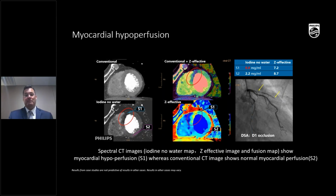And that can be reconfirmed by also looking at the effective atomic number maps that are overlaid on the conventional image, or the effective atomic map itself, where we can look at the quantification of iodine in different ways. And in each of these maps, we can see and measure the correlation with the conventional angiogram on the right, demonstrating that in fact there was an occlusion, the first diagonal.